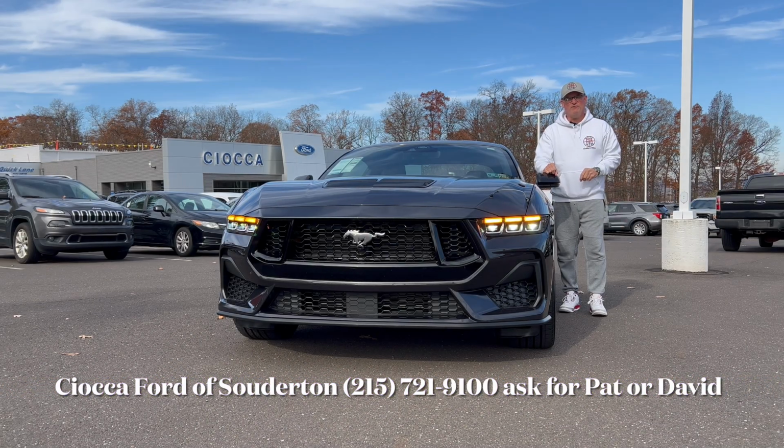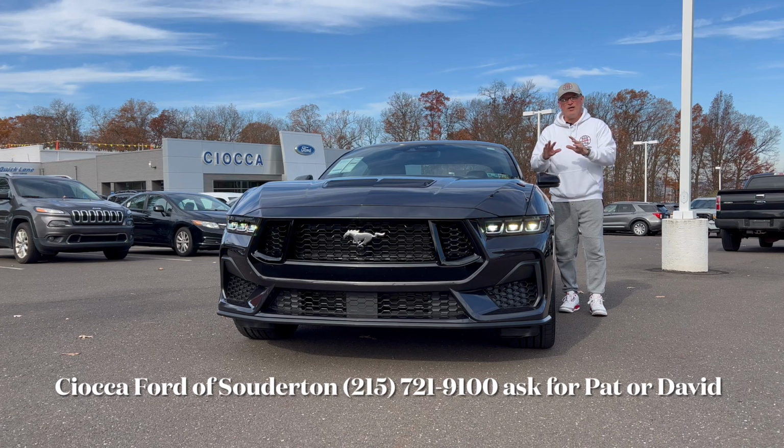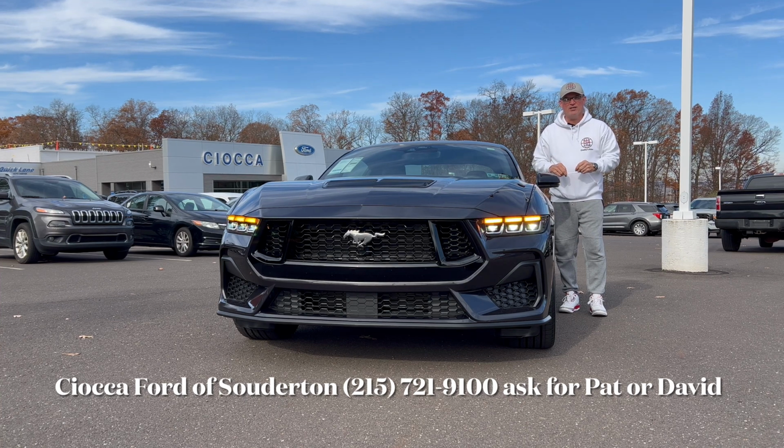I'm here at Ciocca Ford of Souderton in Souderton, Pennsylvania, a new dealership for the channel, to take a look at a brand new 2024 Ford Mustang GT Premium with the 10-speed automatic. This is in Dark Matter Gray, same color as that GT manual we saw, except this one doesn't have the bronze package. But I wanted to give you guys a look at the 10-speed automatic versus that 6-speed manual we did a couple of weeks ago.